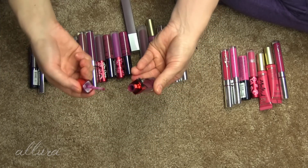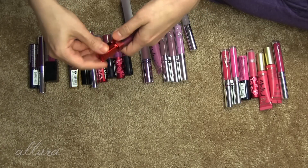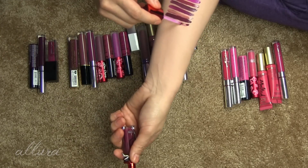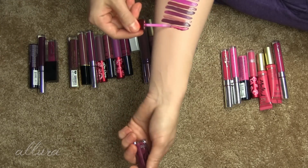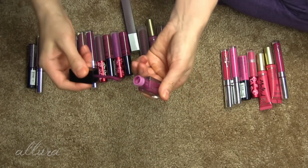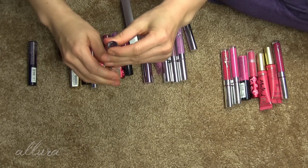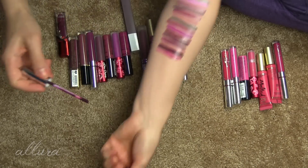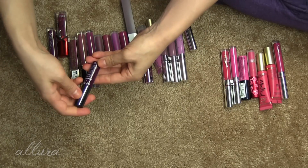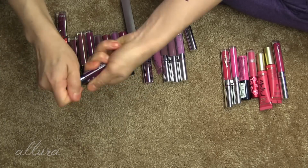Oh, that applicator, what is going on? This is ridiculous. I've never had this problem before making this video. The applicator is kaput, so that's kind of the color there, but definitely not keeping this. Another Smashbox one, completely dried out, won't even bother swatching it. ColourPop Satin Lip in the shade Hutch. And a NYX Intense Butter Gloss in the shade Black Cherry Tart.